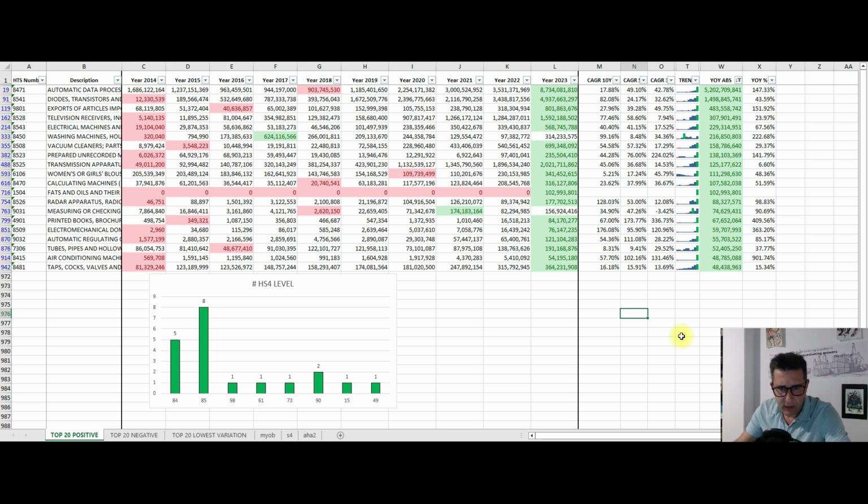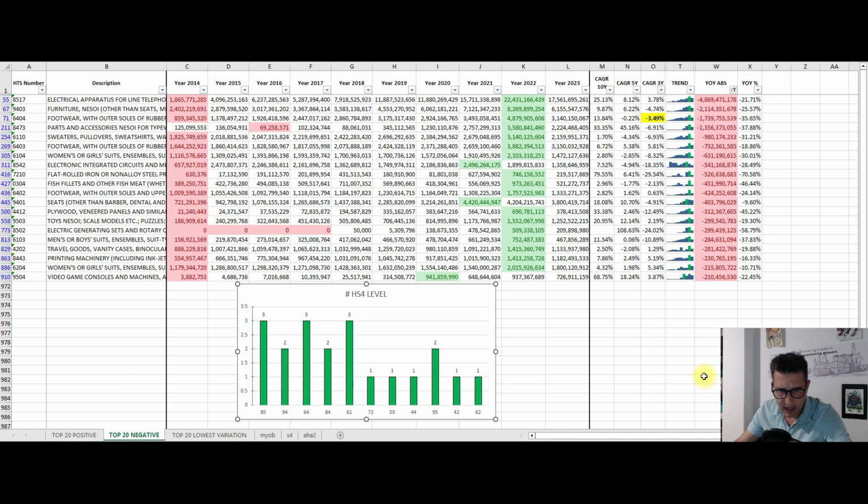And finally, the last few headings in this top 20 list are tubes, pipes and hollow profiles of iron or steel, with almost $52.5 million absolute positive change. Air conditioners are on the 19th spot with $48.8 million. Appliances for pipes end this top 20 list with $48.5 million absolute positive change relative to 2022, and we see here a compound annual growth rate for these last 10 years around 16%.